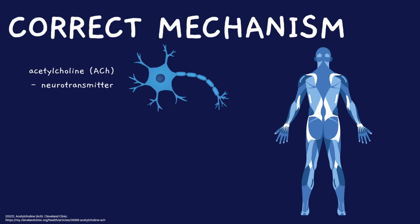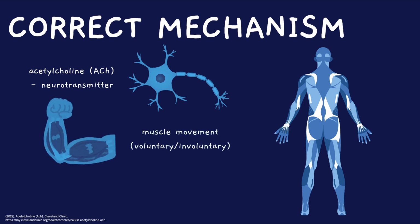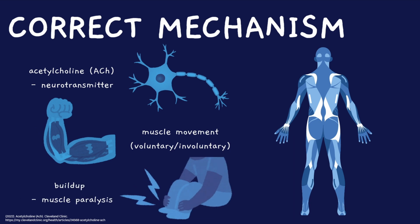Acetylcholine is a neurotransmitter, which is a chemical messenger that carries signals from the brain to the body. It is made up of acetyl coenzyme A and choline, which can be found in the food you eat. It controls muscle movement by binding to a receptor. Through this mechanism, it is able to regulate heart contractions, blood pressure, move food through the intestinal tract, and release adrenaline. However, a buildup of acetylcholine can cause muscle paralysis, and a deficiency of it is associated with Alzheimer's disease, Lambert-Eaton myasthenic syndrome, and others.